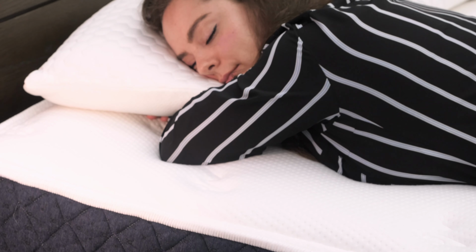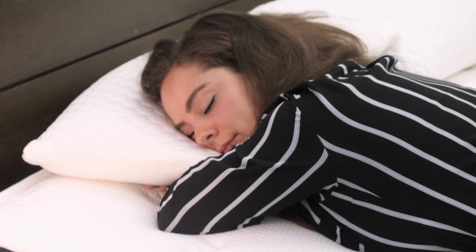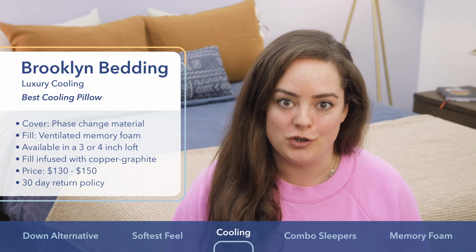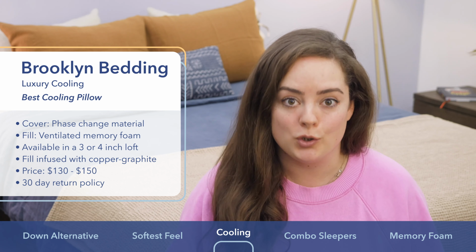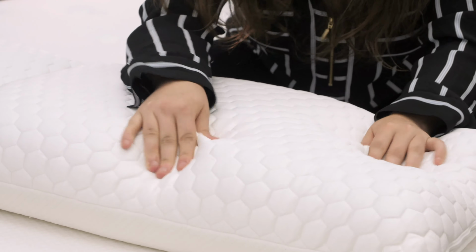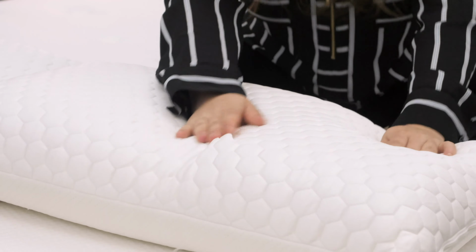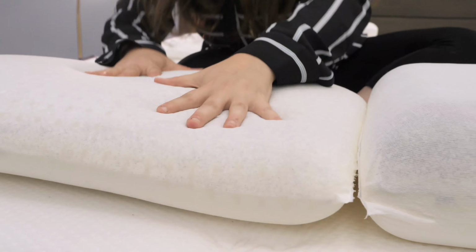Okay, stomach sleepers who run hot, this next one is for you. It's called the Brooklyn Bedding Luxury Cooling Pillow, and everything about this pillow's construction was designed to keep sleepers cool. You've got a really icy cool phase change cover fabric, which truly makes this pillow feel like it's been refrigerated, and it's filled with one ventilated piece of foam.